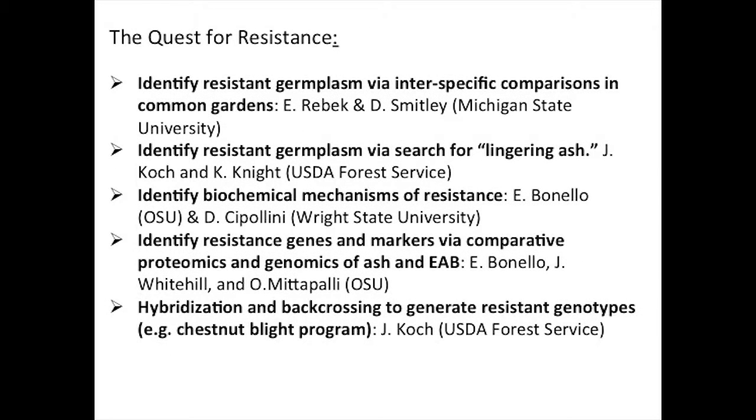As I said, I'm not going to go into this in great detail, but just to show you what approach is now being taken. This has nothing to do with the Sino. I'm going back to the emerald ash borer problem overall in this country. These are the strategies that are currently being taken, and most of this is being funded by the USDA.